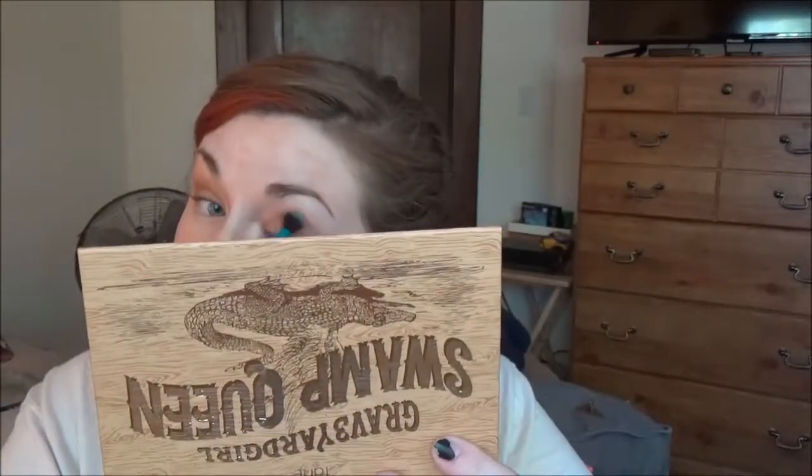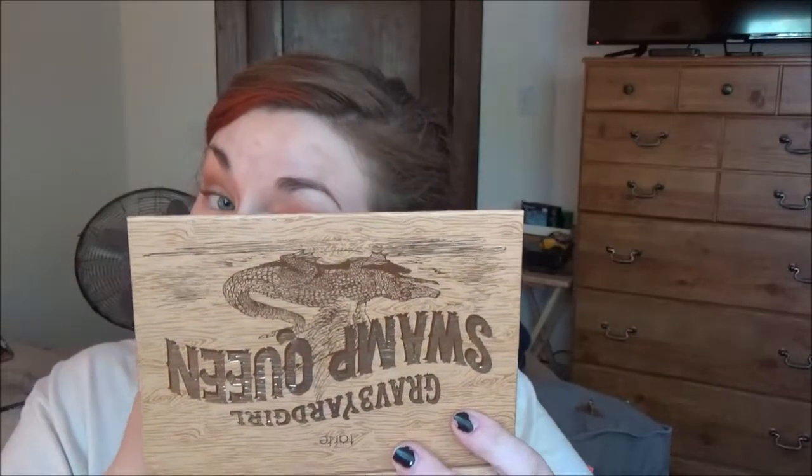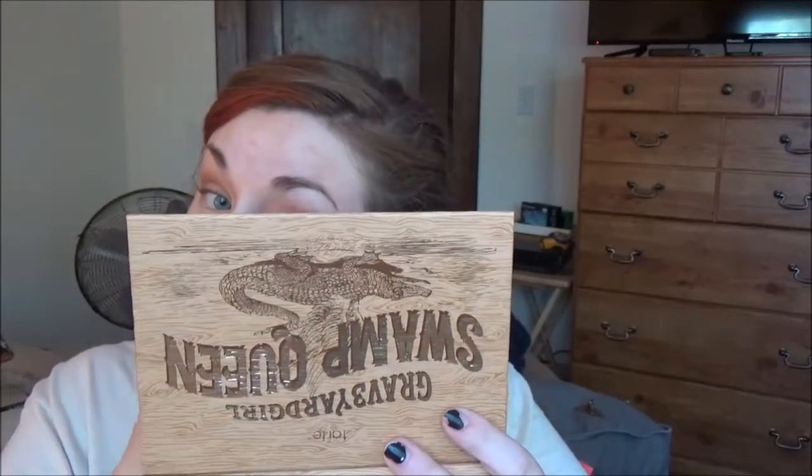What I've noticed about this palette is that there's little to no fallout as long as you tap your brush off, which I'm really enjoying about this guy. I really like this palette. I'm gonna finish it off.